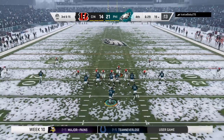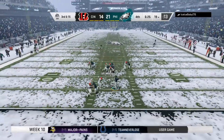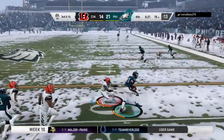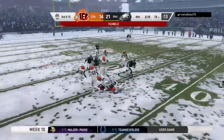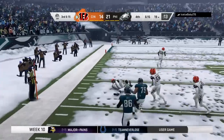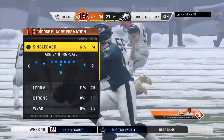From the gun, it's Wentz. Eluding the pressure right. He's going to run, but he's got a long way to go. And the ball is knocked out, and the Bengals grab it. Room here to run. And he is going to bring this back inside the 20 to the 18-yard line.